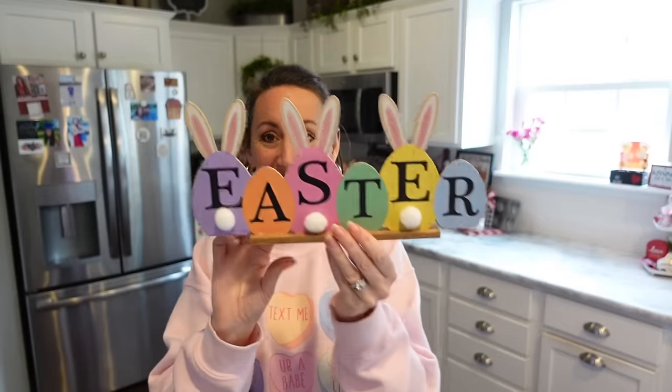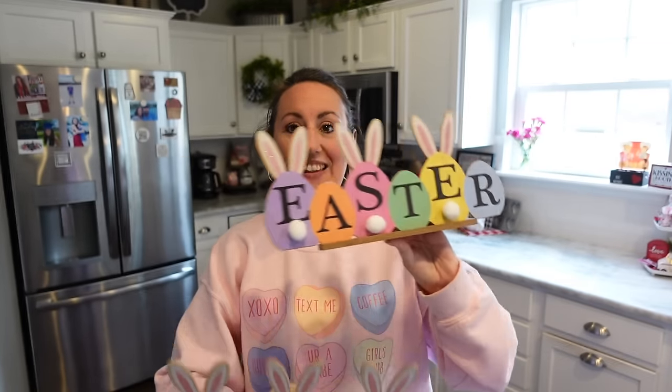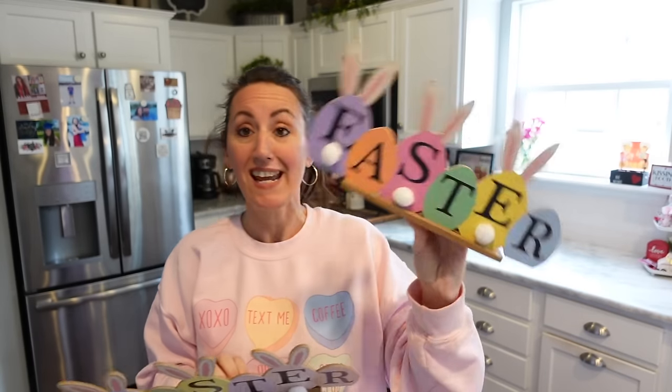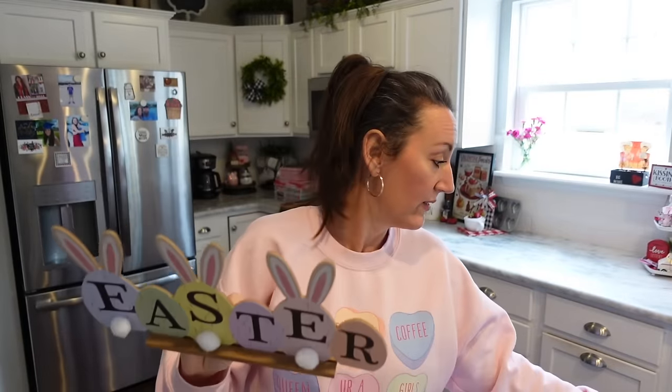All right, they also brought back, and I'm so happy they did. Look, they're so good. And there's 2 of them, 2 different colors. So you got the pastel and then the brighter. These are so cute. These are very like Hobby Lobby looking, Michaels looking. I love these. And I love the little ears and the tails.